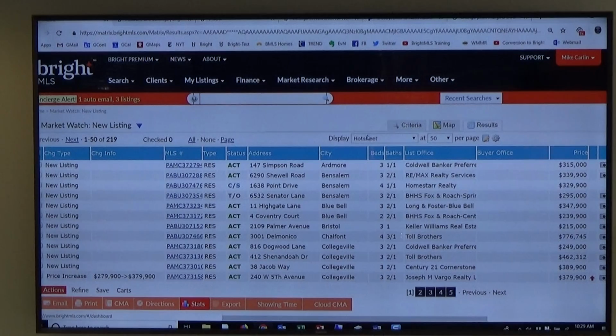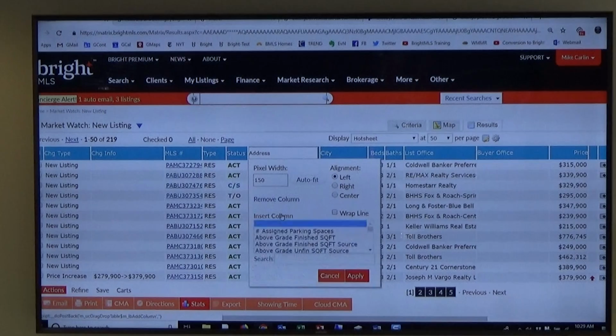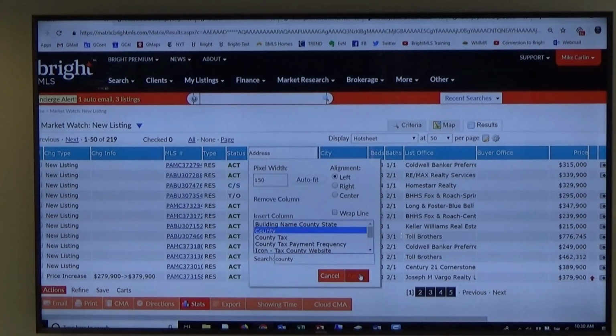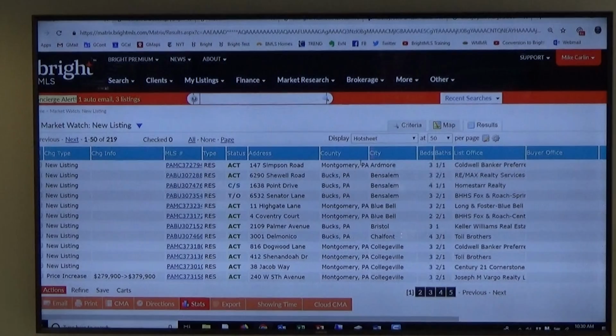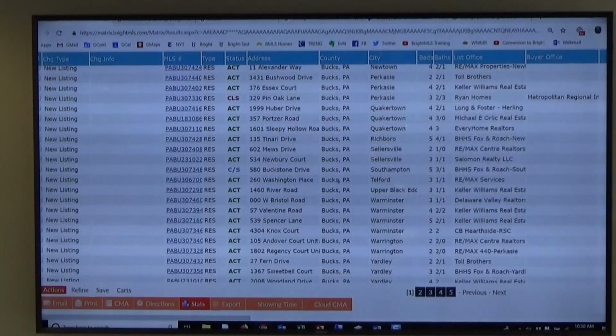One of the ways is you can add a column onto your list called county. So I could go into any one of these columns up here at the top, and I can click in here, and I can say, insert a column, and add a column called county. So there's the field called county, and click apply. So now I've added a new column in here, and if I just click on the word county, now they're immediately giving me the Bucks, then the Montgomery, and the Philadelphia.